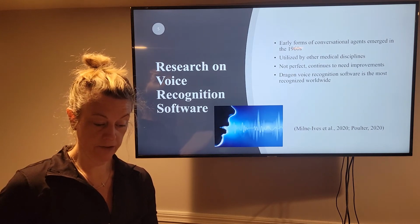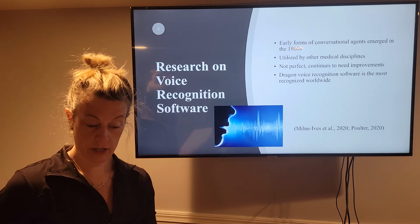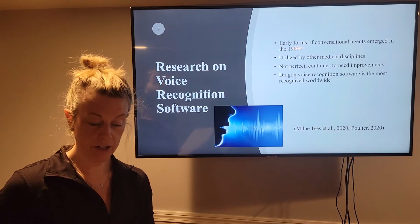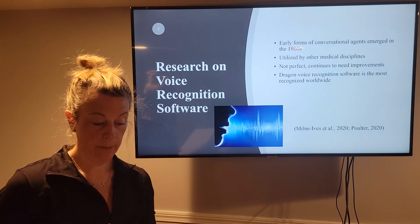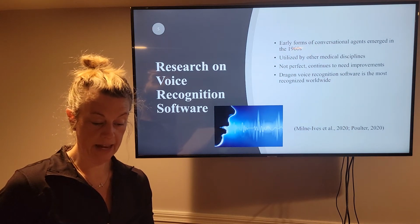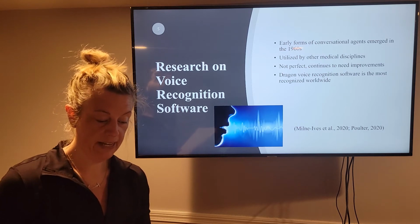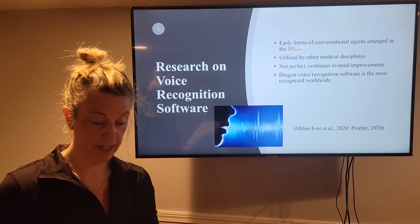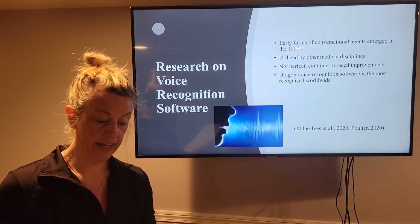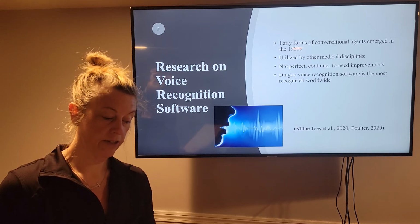The research for voice recognition software found controversial agents first emerged in the 1960s, but the amount of information that could be received and interpreted had its limitations. Milne Ives, 2020. Over the decades, many software companies have developed newer and more advanced voice recognition software, and Nuance Dragon has become the most utilized voice recognition software in the world.